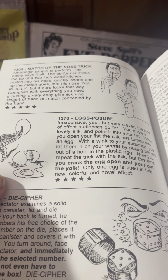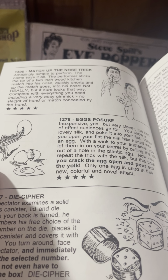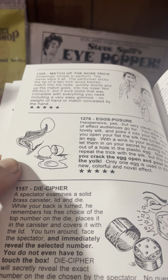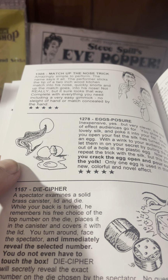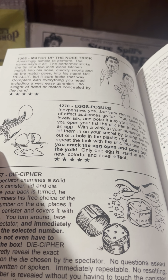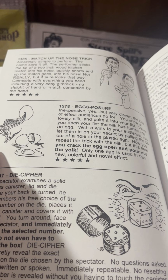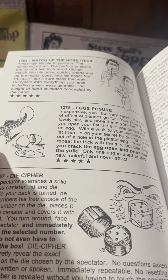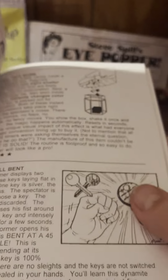Match up the nose. I've done it with cigarettes before. Exposure. I have a version of this on YouTube. That's one of my earlier videos. Decipher. Put a die into a box, or the spectators put a die into a box, any number up they want, and then they close it up, and then the magician is able to tell what number's on top.